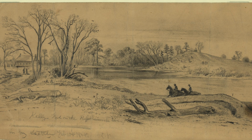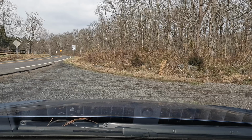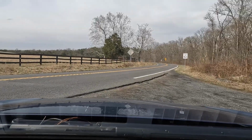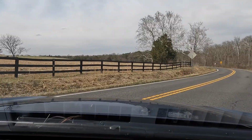This is a drawing of Kelly's Ford during the Civil War. It looks quite different than it does today. This is an old hand-drawn map of the battlefield. As we can see, all of the fighting took place to the west of these markers. Now let's leave the parking lot where the first two markers were and travel down the road to try to find the rest of the battlefield.